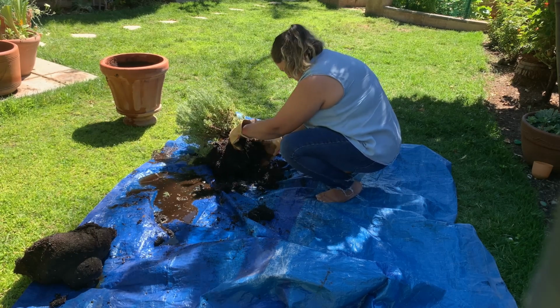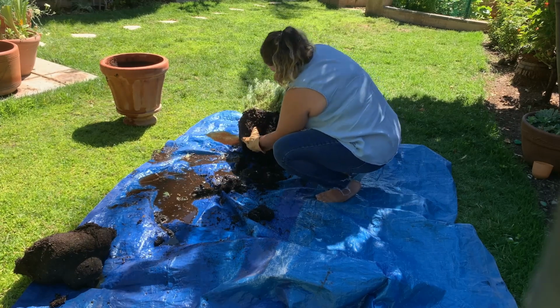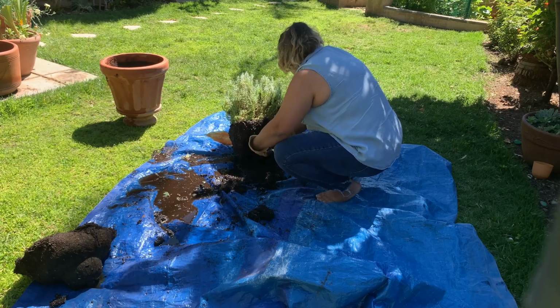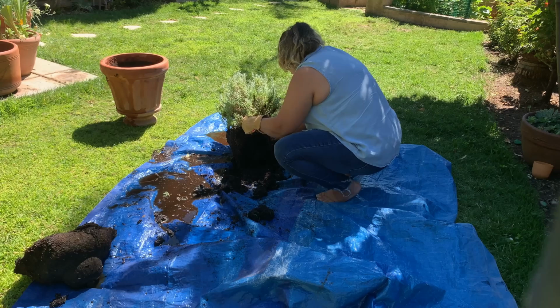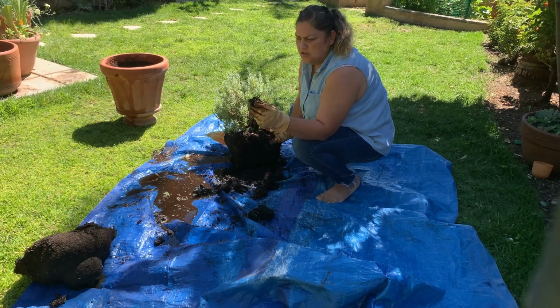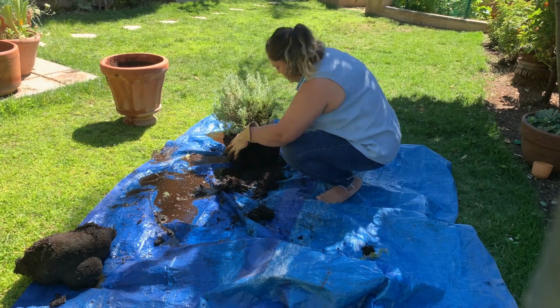And we're just trying to get as much of the dirt off as possible because that soil, like I said, could have these diseases or things like that. And we don't want that to continue to hurt our plant. This is a new lavender. Let's try to transplant that.